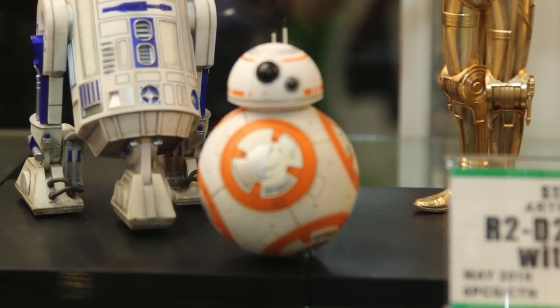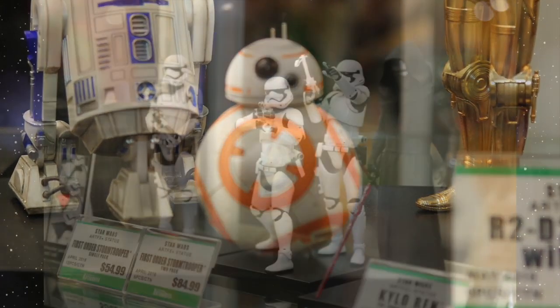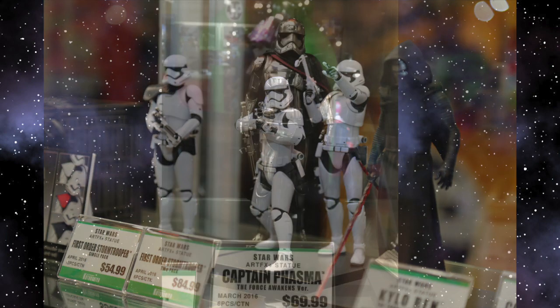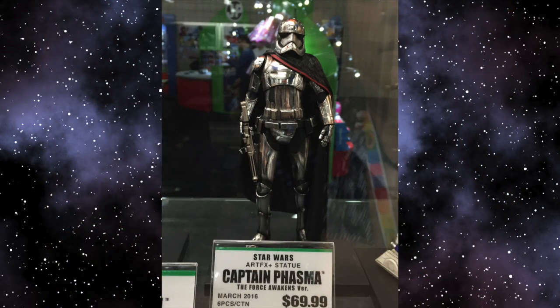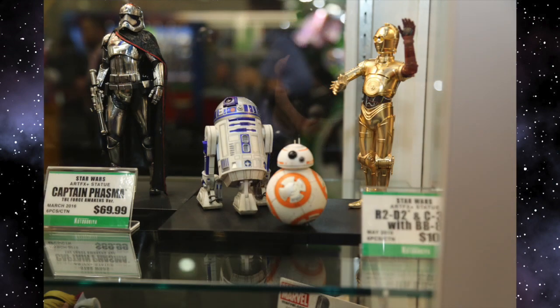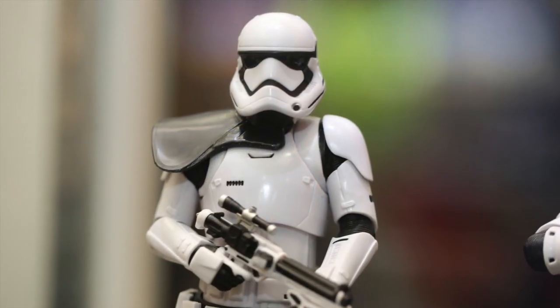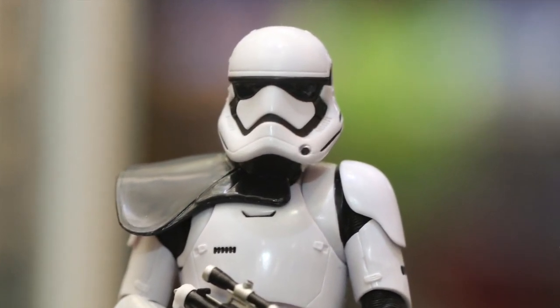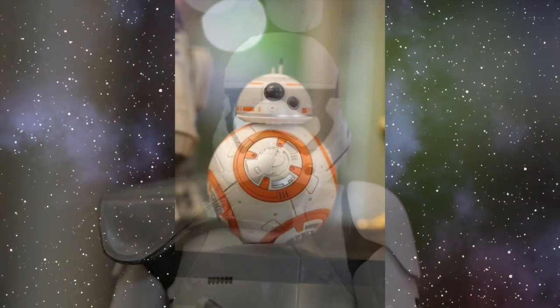So the next release, right now, the First Order Stormtrooper 2-pack is available now. After that, you're going to start to see Phasma appear at retailers. And then from Phasma, it's going to be, I believe, R2-D2, C-3PO, and BB-8. And then the First Order Stormtrooper single pack. Actually, the First Order Stormtrooper single pack will be before the droids.